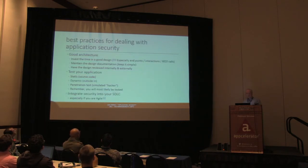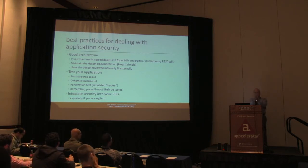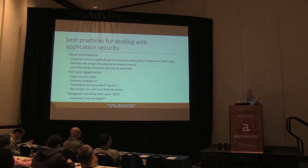General good practices, just sort of my summary slide on this of best practices for dealing with things. One, have a good architecture, especially as it relates to that point between your server and your client. So there's where the RESTful web services are, document that. You may not document anything else. We all should, but it's hard and it takes time. Document the interfaces. That's where the hackers are going to come after you.